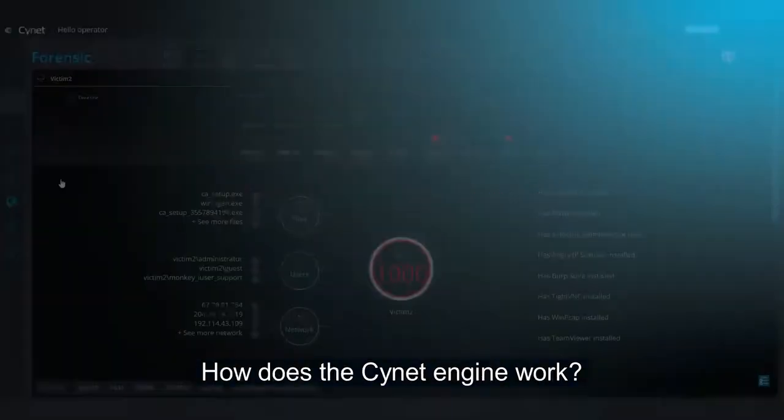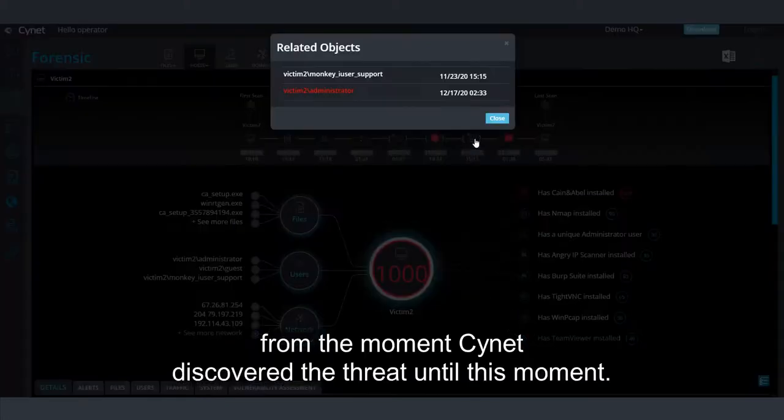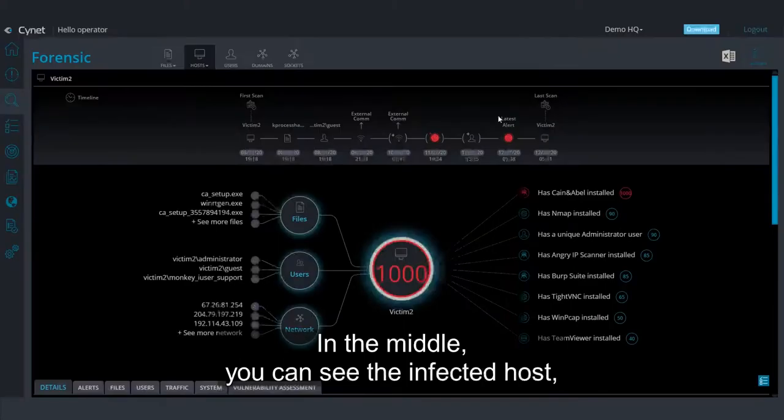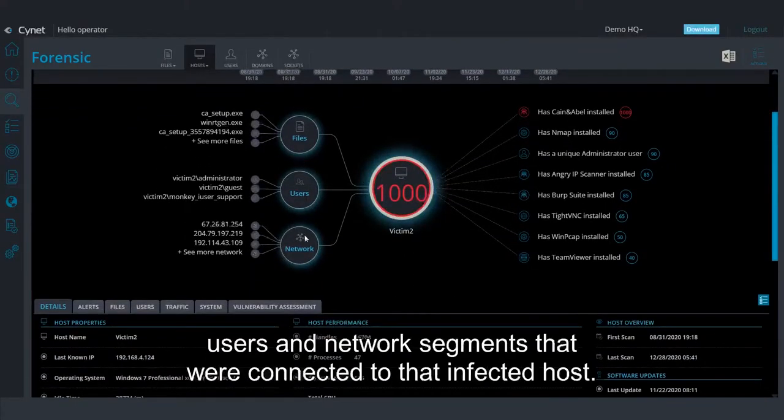How does the Cynet engine work? In the forensics page for an alert, you first encounter a full flow timeline from the moment Cynet discovered the threat until this moment. In the middle, you can see the infected host, and on its left all the files, users, and network segments that were connected to that infected host.